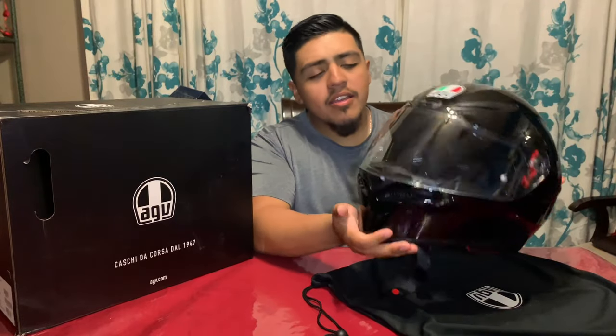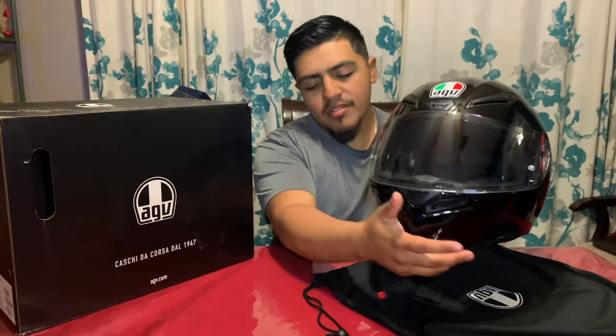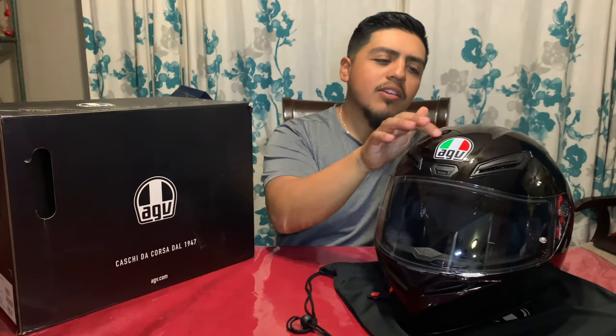This is my first brand new helmet I ever bought. I had an HJC helmet, but it was a used one. I bought it at a pawn shop, you know, it's cheaper. But I finally decided to buy me a brand new one, and I've been looking at this one for quite a while, and then I just decided to buy it.